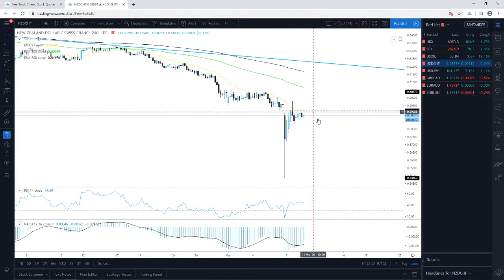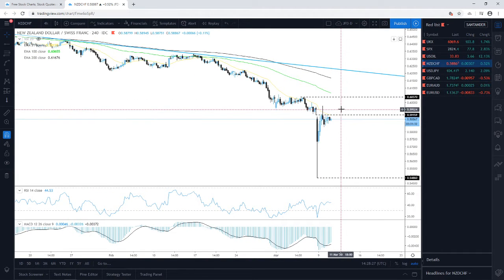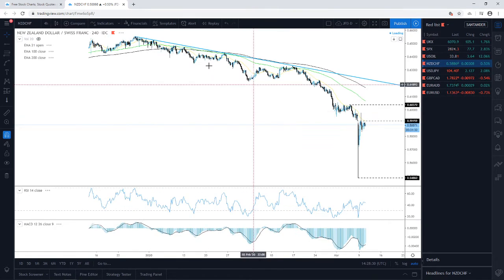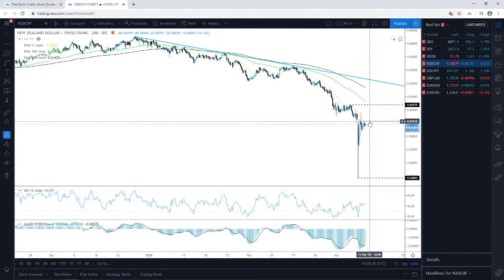For now, looking at this picture, again, there is a good possibility we may see a move higher, but everything up until this downside line could be considered as a temporary correction before another leg of buying. So keep your eyes on this level here around the 0.5916.